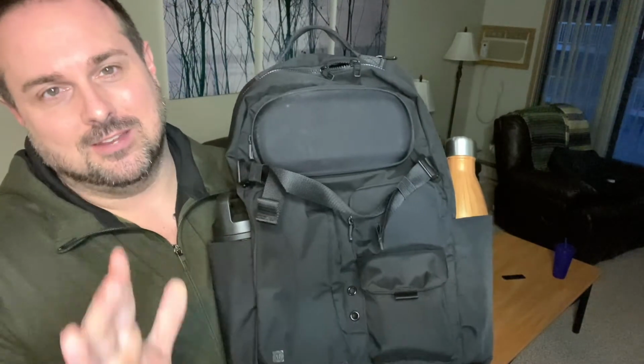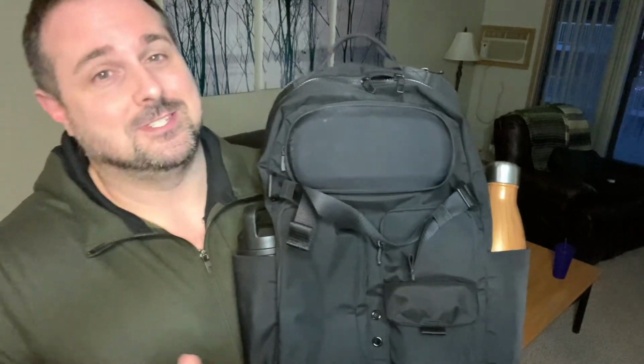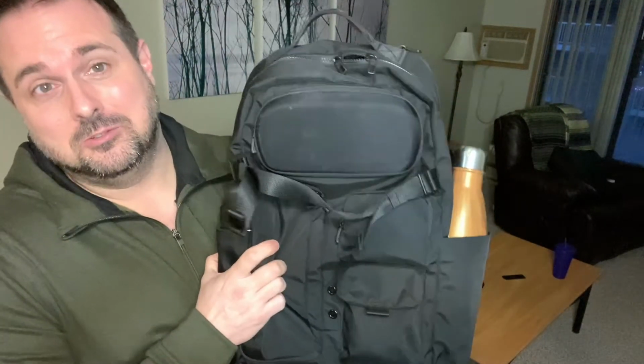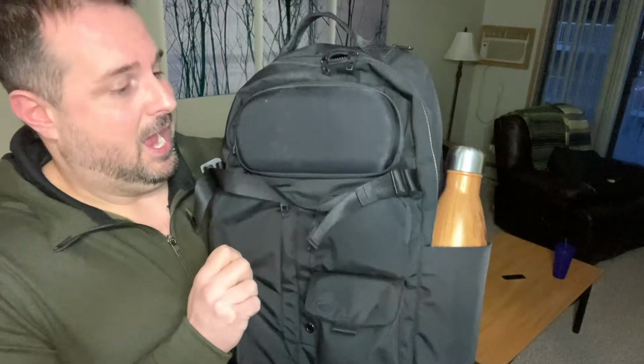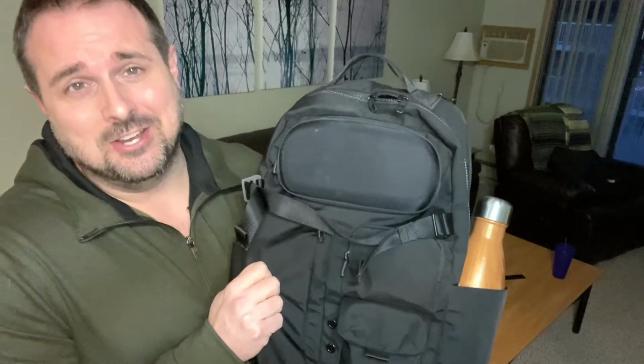Now again, there have been different versions of the Cruiser backpack. I've seen some that people have loved. I've seen some that people don't like. As my first backpack with Lululemon, this one I absolutely love. I cannot wait till COVID is over and I can go traveling and do all that kind of stuff that I've been used to doing.